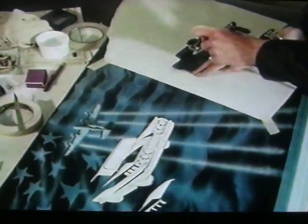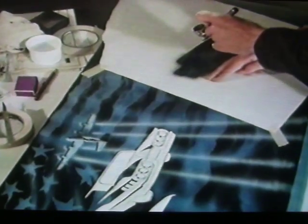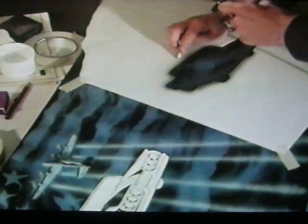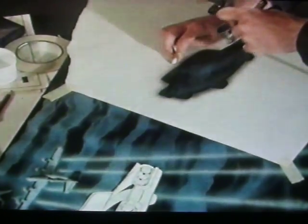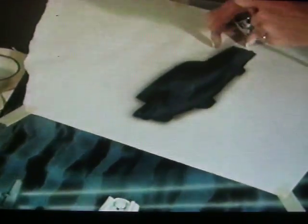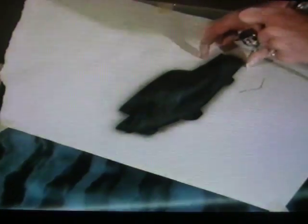What we do, we spray this area black, and that gives us a good base then for all the highlights and all the rest, and we can tone up then as required, instead of doing it white like most people would and putting all your shadows in. It's far quicker and easier just to paint the highlights.